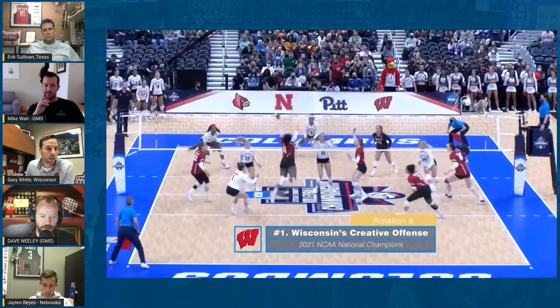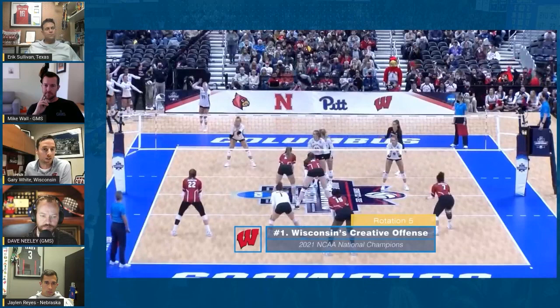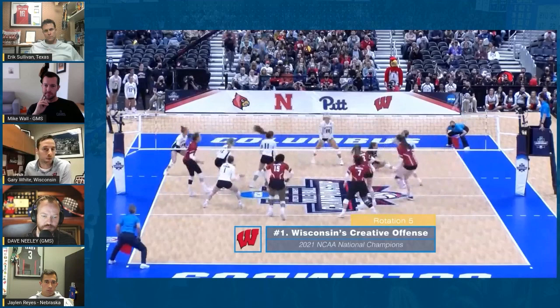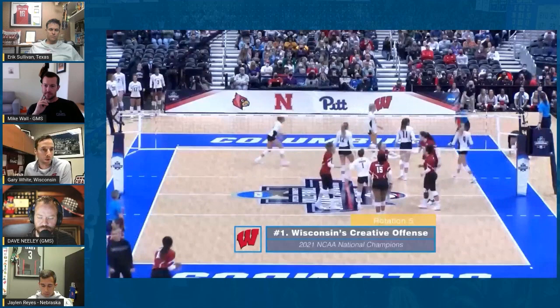It creates a lot of gaps for your left side and your back row attacker to get through. One of the things as we were going through was having Jade, our back row attack specialist, be able to hit through gaps that Dana would create or Devin would create on the slide. Yeah, and that opens up tons of one-on-one opportunities for your outsides. Yeah, the more we can create quality swings through quality space, the more that allows us to create kills.